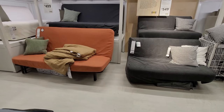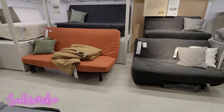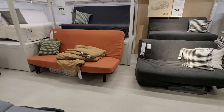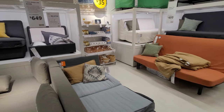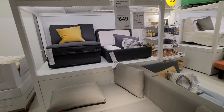I think IKEA is the perfect place to shop if you are looking for furniture for, like I said before, a first apartment, a college kid moving out of state, anything like that, a dorm, if they have dorm space available. I know all dorms are very different, so whatever options they may have, I think there is a lot of great opportunity for furniture here at IKEA for those college students in your life.